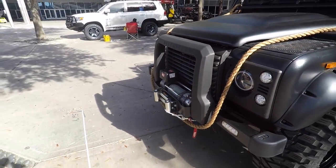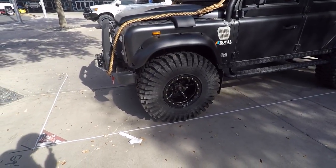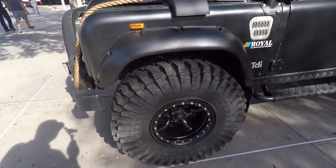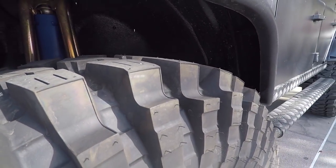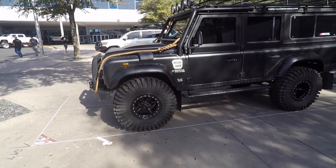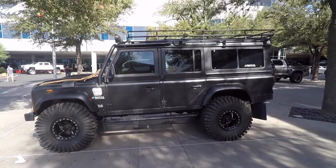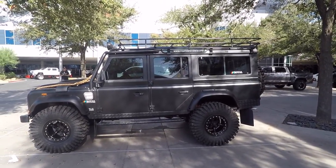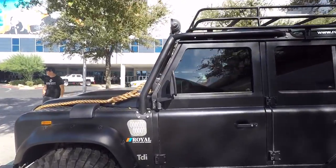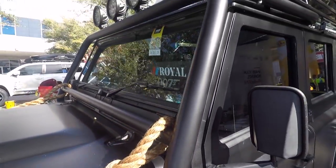It's like a grill guard. Look at these tires. Maxxis Trepidors. Got some serious tread on these things. Look at that. Land Rovers are pretty awesome looking vehicles. Probably not the most reliable from what I hear, but definitely unique for sure. Look at these bars, man. Thick bars.